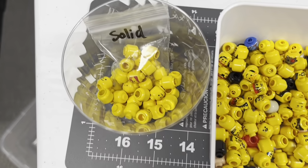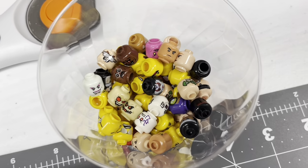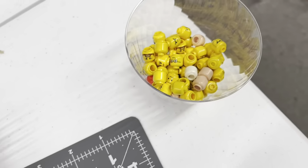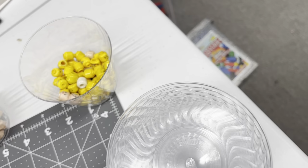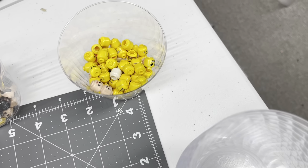And these are what's left. We've got the solid stud, the blocked open stud, and the dual or with printing on both sides heads. And then those are the damaged ones there. Most of them are just really minor damage, but be that as it may, I'm not going to list them.